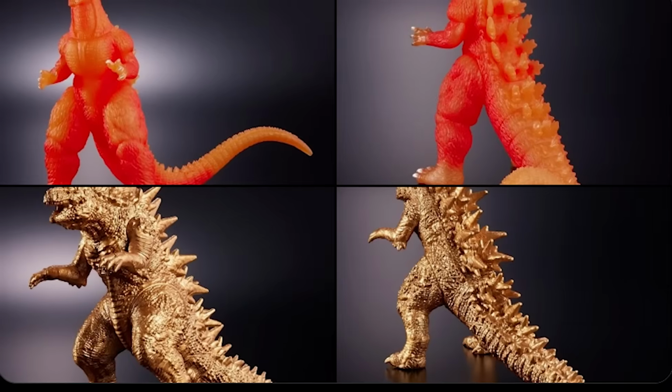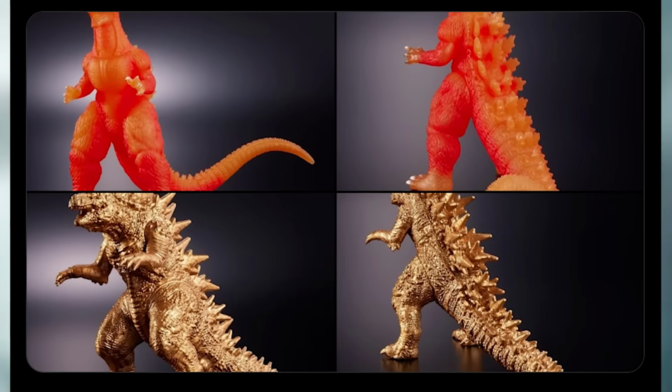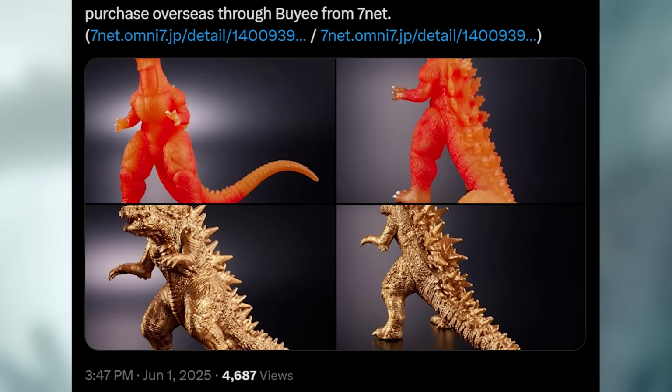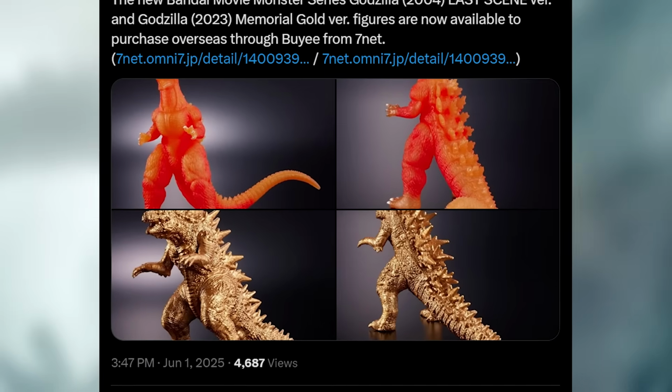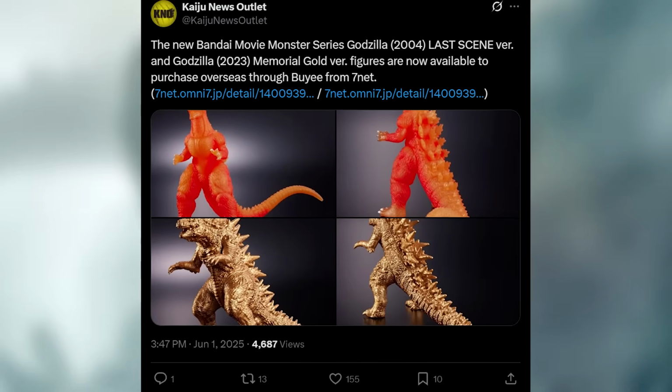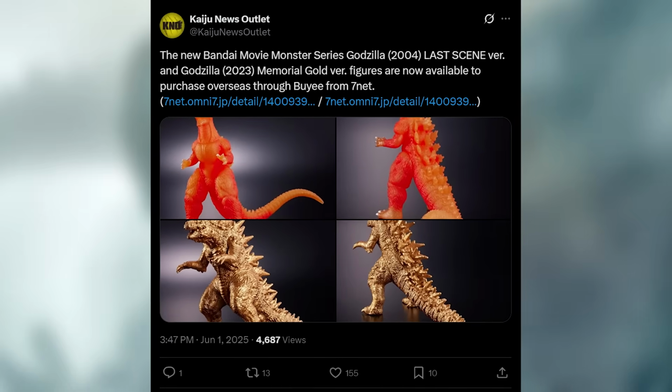I believe so. The Bandai Movie Monster Series Godzilla 2004 Last Seen version and Godzilla 2023 Memorial Gold version are officially on sale, and I don't think they're on sale in the US Godzilla shop, as Kaiju News Outlet announces. You can still buy them from some overseas buying companies like Baiyi or 7net. I've had to buy through Baiyi before as well.